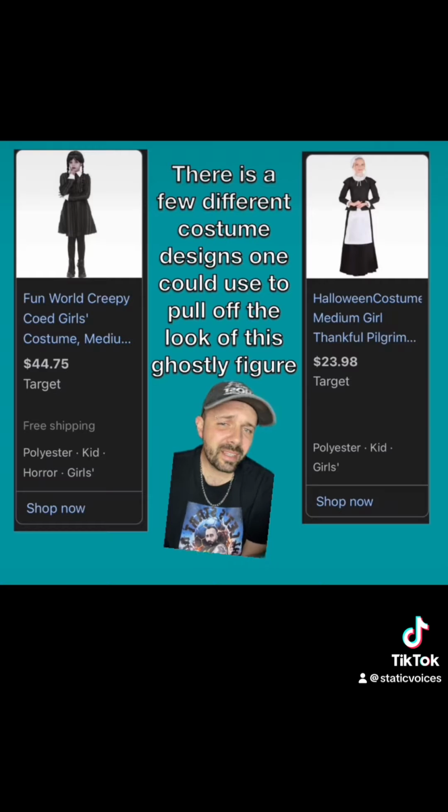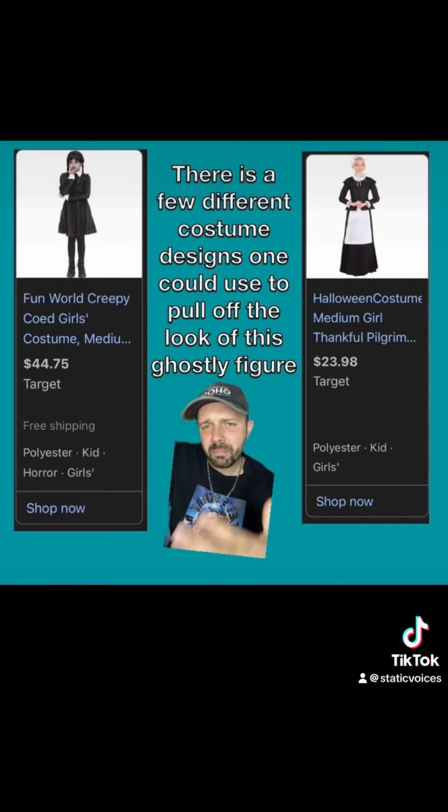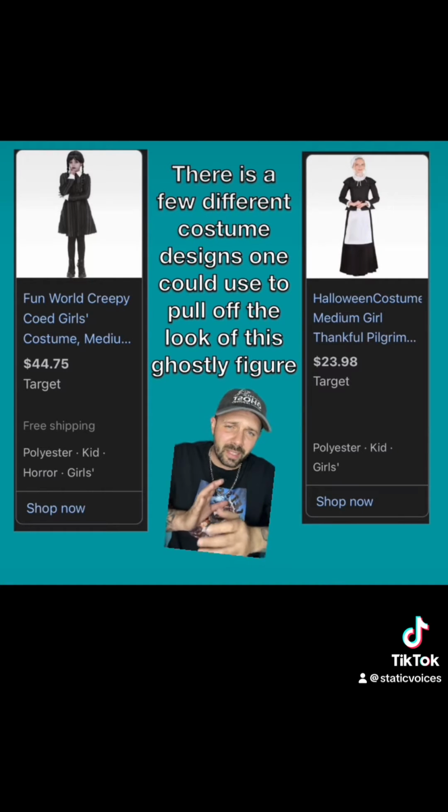So there are several Halloween costumes that have this particular style look, so to pinpoint the exact one would be damn near impossible. I did, however, notice that the Wednesday Addams costume here on the left seemed to be very popular with kids last year. It's got the right coloration, it's got the white collar, so realistically, could this be what we're looking at?